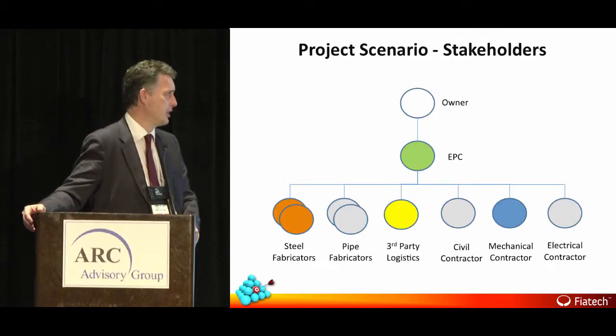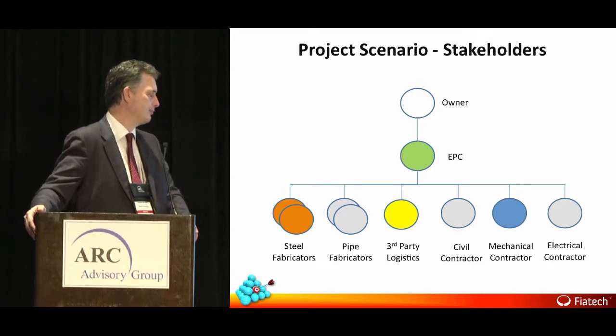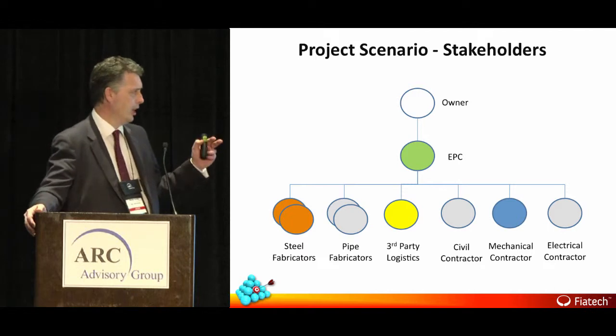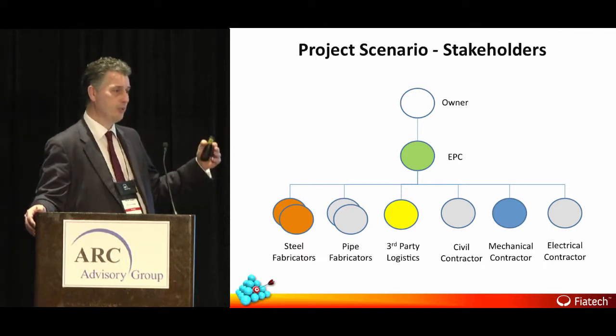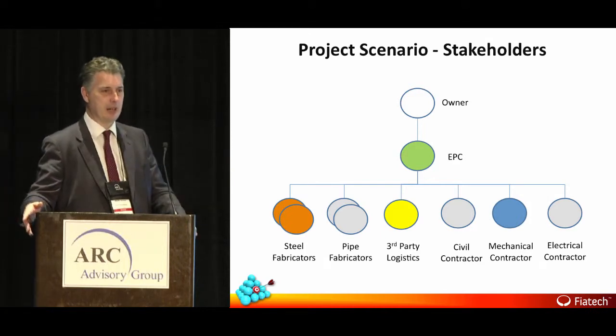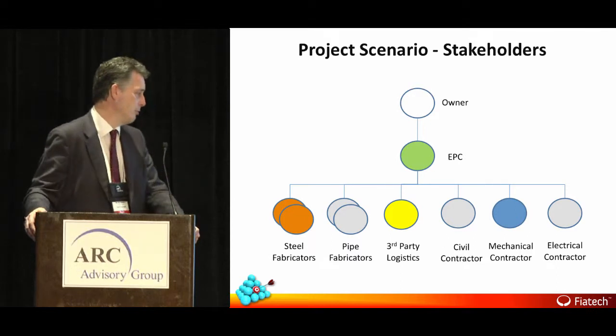The project scenario looks at very much the owner and one EPC. We don't try and complicate things, but the reality is you normally deal with several EPCs and an EPCM and a PMC in that space. But generally an EPC may have maybe 3 or 4 steel fabricator yards. It's probably got several pipe fabricators. It's probably got a third-party logistics company it works with, civil contractor, mechanical contractor, electrical contractor. So on one recent job that we looked at, although we had 3 or 4 major EPCs, we had, like a quilt, only one civil contractor that worked for all those EPCs. So we didn't have 3 people digging up roads. It was still only one company, but they're driven by different EPCs and obviously different demand.